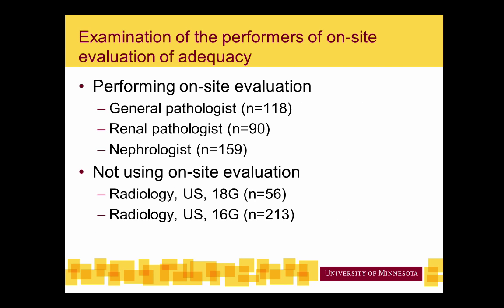Any questions? All right, so moving on. Next, I want to compare the folks who are performing the on-site evaluation. So in some instances, the nephrologist would do the biopsy, and they would just turn around the table, and they would determine on a dissecting scope themselves whether or not their biopsy was adequate or not. In other instances, you would have a radiologist doing a biopsy. They'd hand it off to a pathologist of some sort, and they would determine if it was adequate or not. So there are different pairings, different mixed matching of folks and roles.